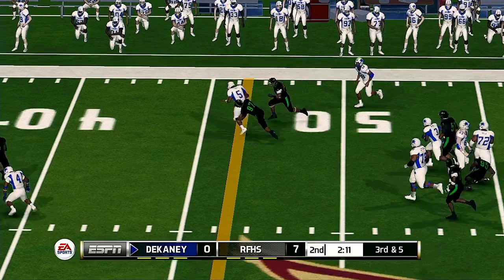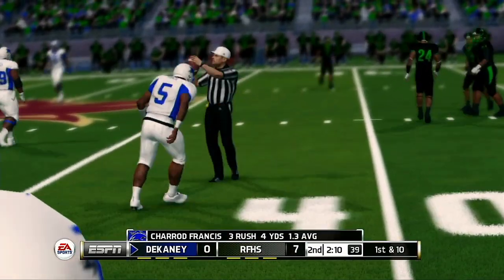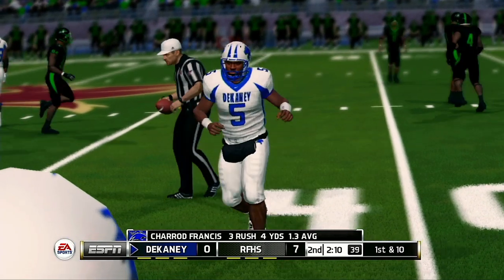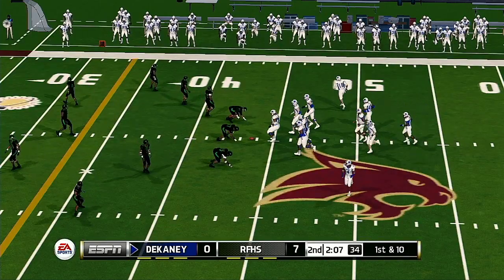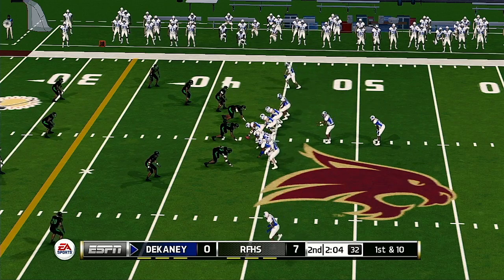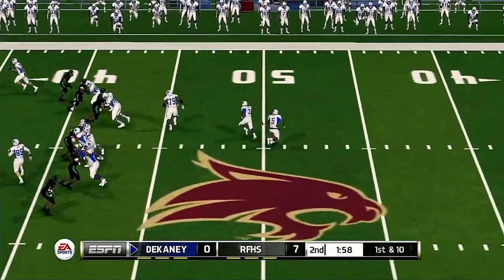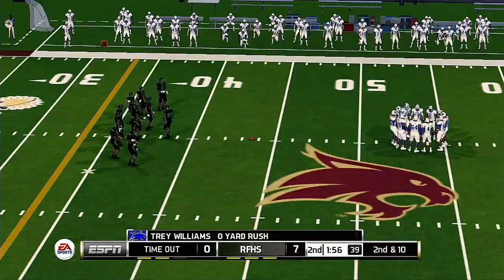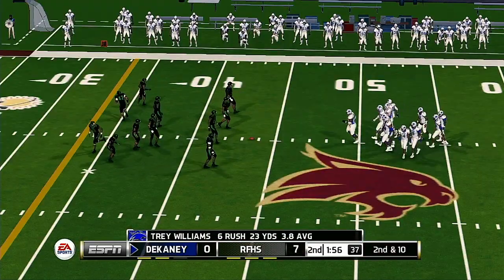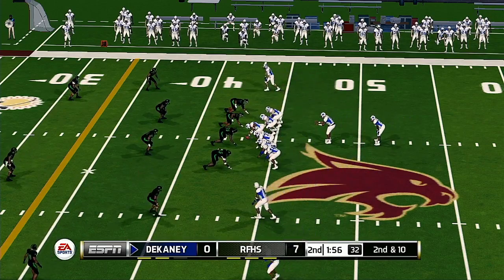He scrambled. And he's tackled at the 44. First and 10. Ball on the 44. Gets to about the 44-yard line. The running back gets a yard, maybe less. The Wildcats taking their first time out of the half.